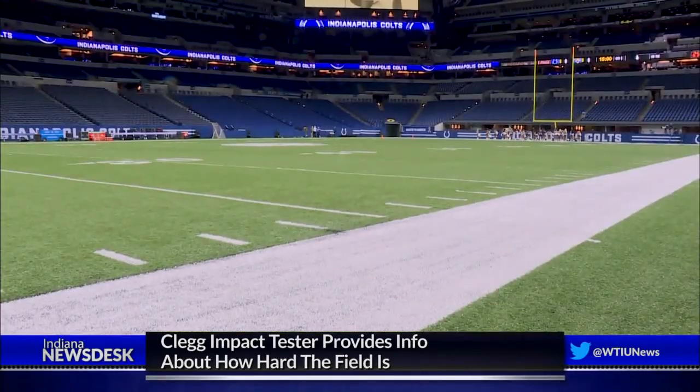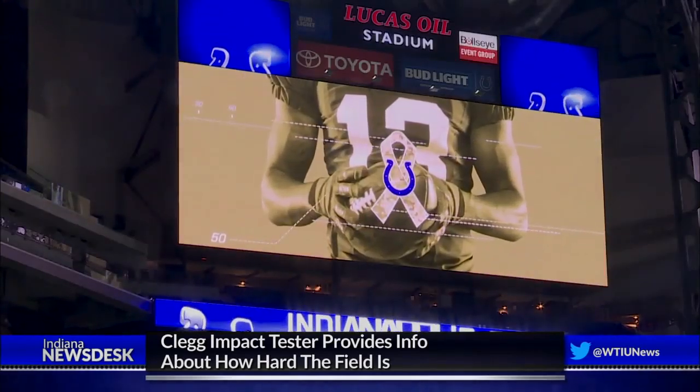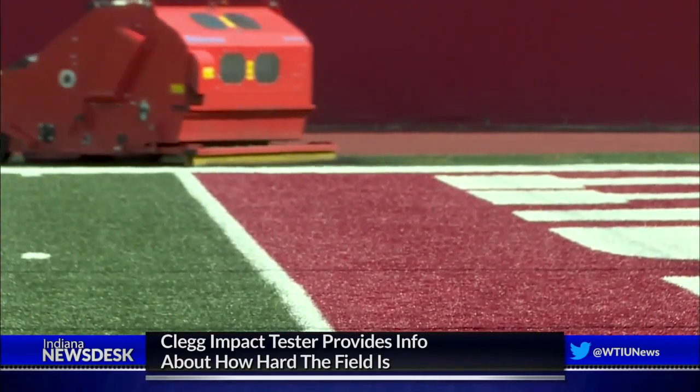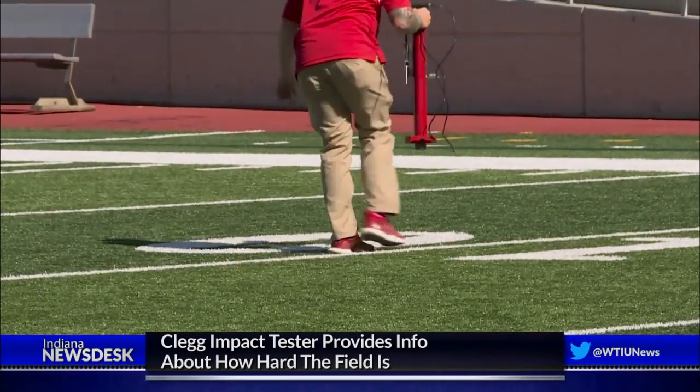All their work ensures athletes are playing on a level field and are less likely to get an injury like a concussion. It's the reason Indiana University's sports turf management crew is following the NFL's lead. The NCAA doesn't require the testing. I was actually at a Big Ten facilities meeting a few years back and overheard another Big Ten university talking about how they Clegg test their field before every game to be proactive. And I thought it would be nice on our end to start implementing that.